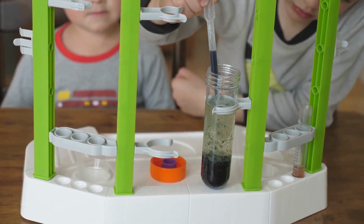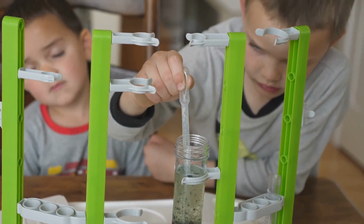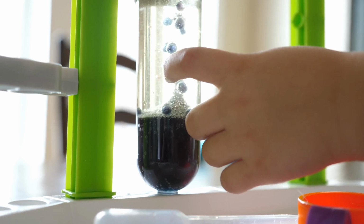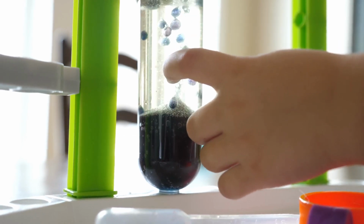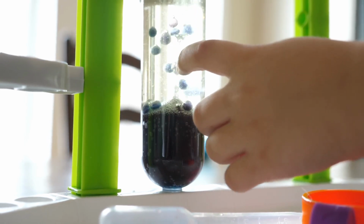And there you have it. With just a few household items, you've created a device that can help you predict the weather. Isn't science fascinating? Now you have your own weather forecasting tool. So next time you're curious about the day's weather, why not check your homemade barometer first?